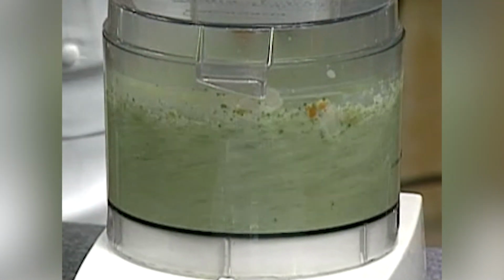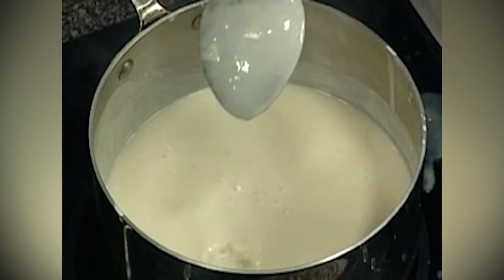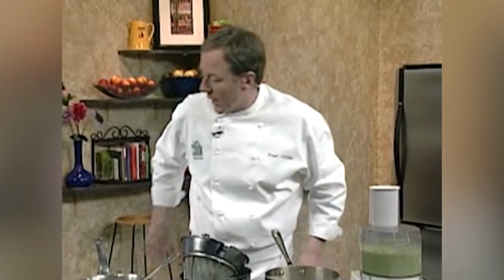Now while that's pureeing, look how beautifully creamy my broth is from the soup. See how nice that coats the back of the spoon? Oh, that needs a little bit of salt, so we'll add our salt now to this. I'm going to heat up some cream to go in this now.